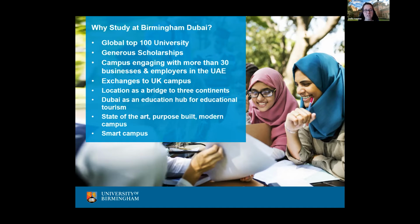There are exchanges available to the UK campus, and you can do that without adding any extra time onto your degree. And it's a great location because it's obviously a bridge to 3 continents. Our campus is brand new, so it's a state-of-the-art campus. It's purpose-built, it's modern, and it's also a smart campus. We're working in partnership with Siemens to make it a smart campus.